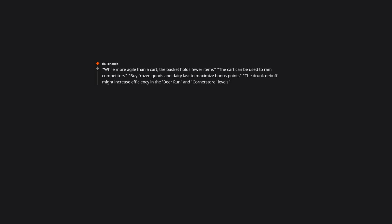While more agile than a cart, the basket holds fewer items. The cart can be used to ram competitors. Buy frozen goods and dairy last to maximize bonus points. The drunk debuff might increase efficiency in the beer run and corner store levels. The I've been awake for 30 hours debuff results in low resolution. It's harder to get the right stuff with this. Get fragile foods last. Check your eggs haven't cracked before purchasing.